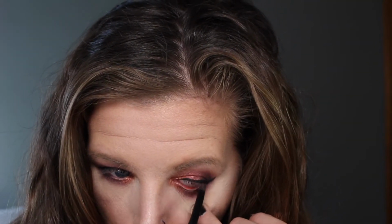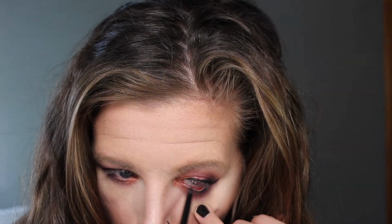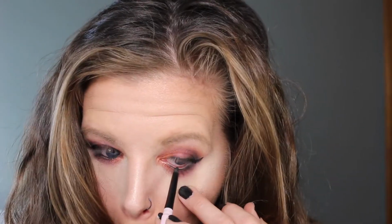Okay, they're sisters, not twins. That's fine. Same with the eyebrows. They're like distant cousins at this point. I think I'm gonna take my Smoke Show. I can't find my other ones. For my waterline. So that's kind of where we're at as of now.